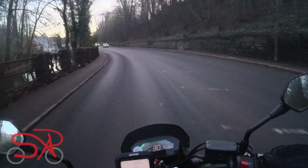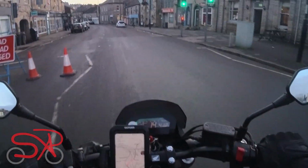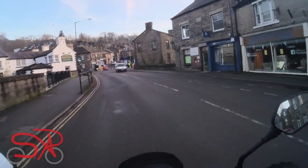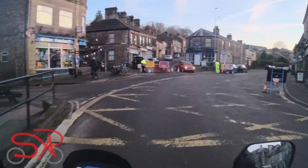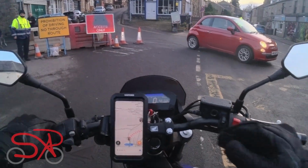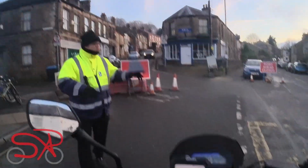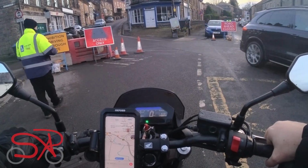There's a way around it by the looks of it. Is that a pedestrian route, I wonder? It is. Balls. That's just a dead end. No, access only. Sorry? No, I know. I'm checking other routes. Can I go up there? Oh, okay. Very helpful of him.